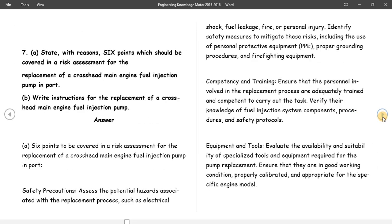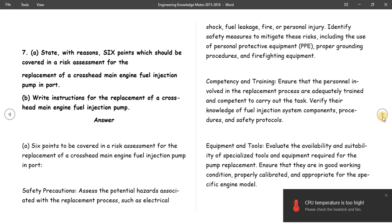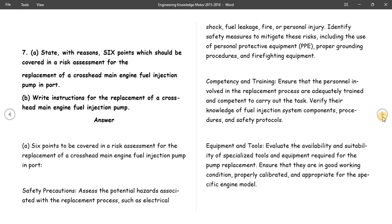So regarding the seventh question, state with reason 6 points which should be covered in a risk assessment for the replacement of a crosshead main engine fuel injection pump in the port. So they want you to give 6 points which should be covered in a risk assessment for the replacement of a crosshead main engine fuel injection pump. And B, they want you to write instructions for the replacement of a crosshead main engine fuel injection pump.